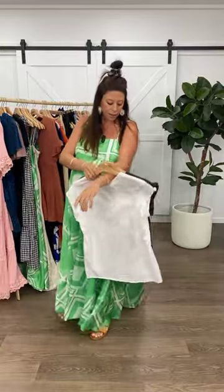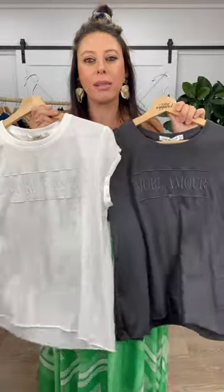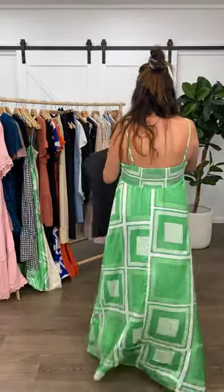That's the Charlotte dress. And then the More and More t-shirt, which will also be re-photographed tomorrow, but it's just a nice basic. The embroidery is nice, the shape is nice, the sleeves are nice. It's just pretty. So that's all we got.